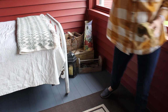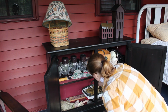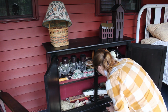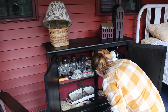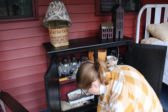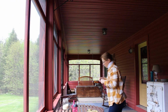It's always great to have nice storage on your porch, and this is what I use this cabinet for. Nothing but storage, and I love it. And as you can see, it's a bit messy in there, a little disorganized, so maybe that'll be something I do in another video: organizing my storage spaces. That actually is not a bad idea, because I have a lot of places that I use for storage that could really use some organization.